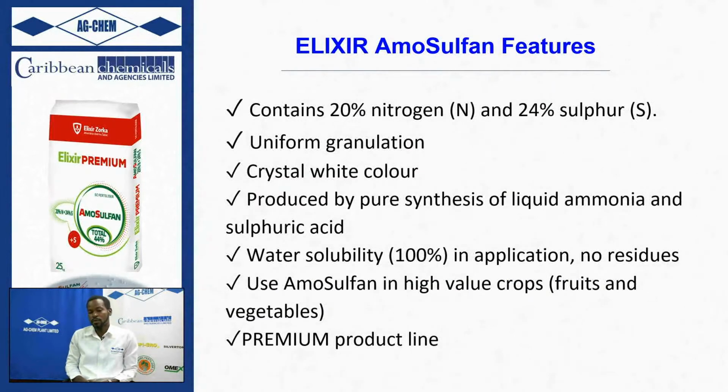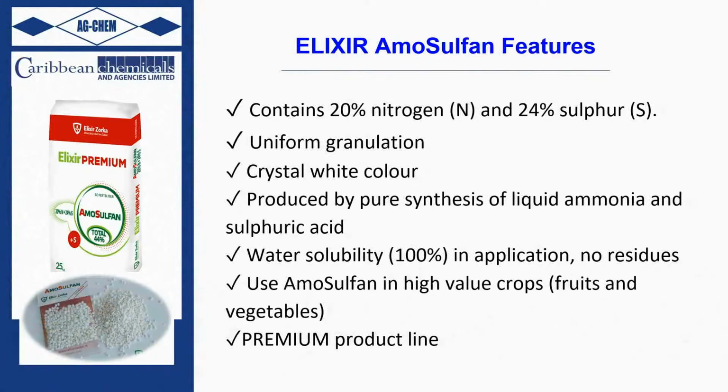All right. A quick recap, a quick overview of the features. As I said before, the ELIXIR Amosulfan contains 20% nitrogen and 24% sulfur, with a uniform granular composition. As you can see, let me show you. You saw that? All right. Crystal white color and manufactured from pure synthesis of liquid ammonia and sulfuric acid. And the next good feature: 100% soluble. Get that, farmers? 100% soluble, so it can be dissolved in water. And we recommend that you use the Amosulfan on high value crops that will give you high returns for the cost.